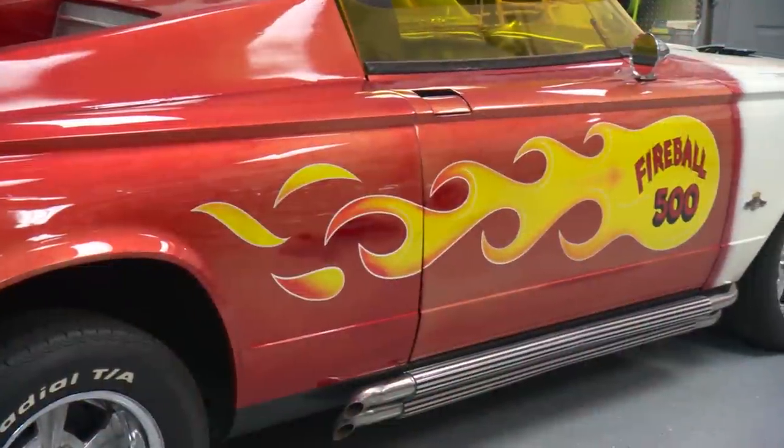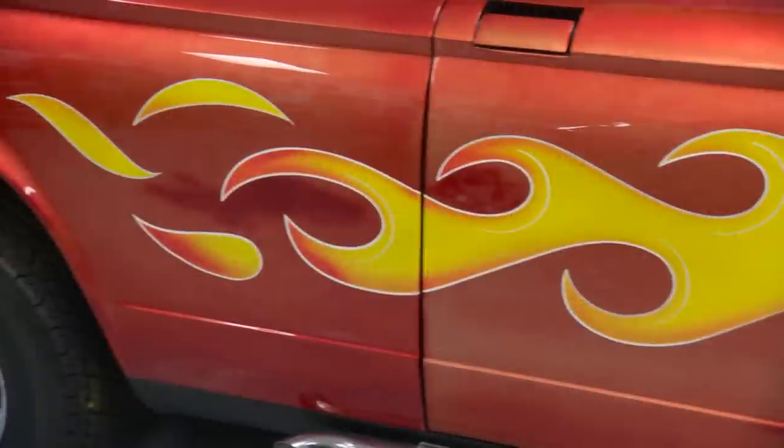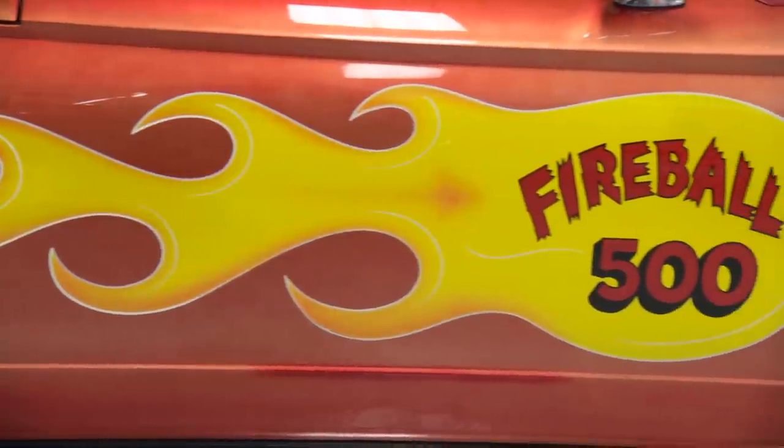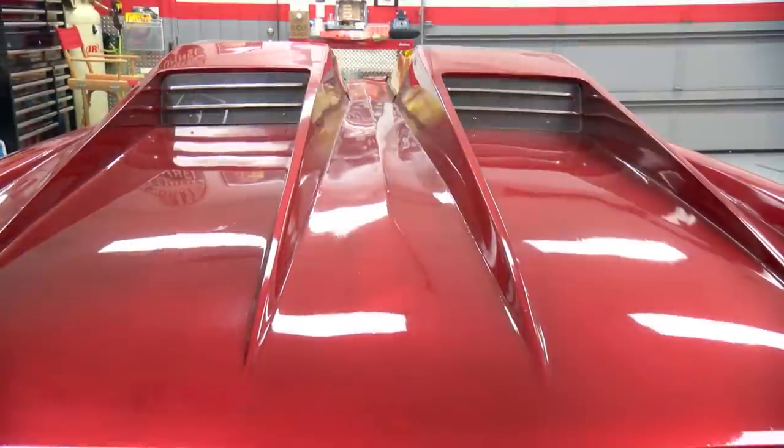You know, it also looks like original paint on it. Yeah, it's all lacquer. Well, that's why it looks so deep. You can't replicate that today. Can't get lacquer today. No, not at all.